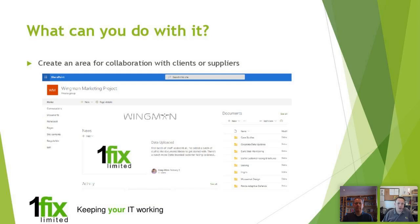This is what I'll show you when we go through creating a site. Out of the box, you can spin this kind of thing up in 5 or 10 minutes and have it ready to go. So for that kind of collaboration, it's really quick and straightforward.